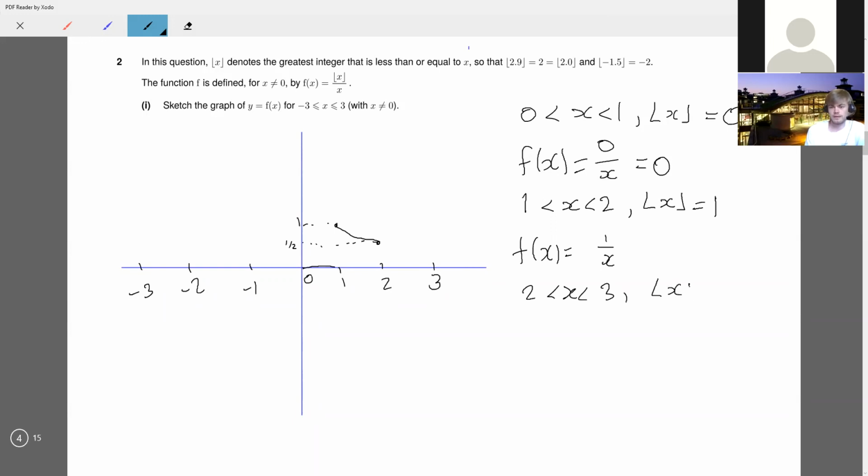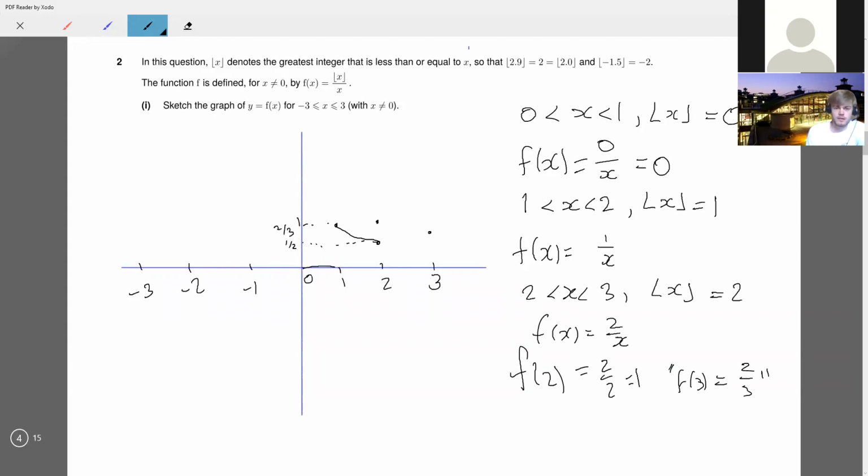And similarly for x between 2 and 3, we know that floor x is 2. So f(x) equals 2 over x. It has kind of the same shape. It's not immediately obvious where I should draw it, but if we check it, f(2) is 2 over 2, which is 1. And I'm going to write in quotes f(3) is 2 over 3, and we'll come back to exactly why there are quotes there, but something like this, noting that 2/3 is bigger than a half.